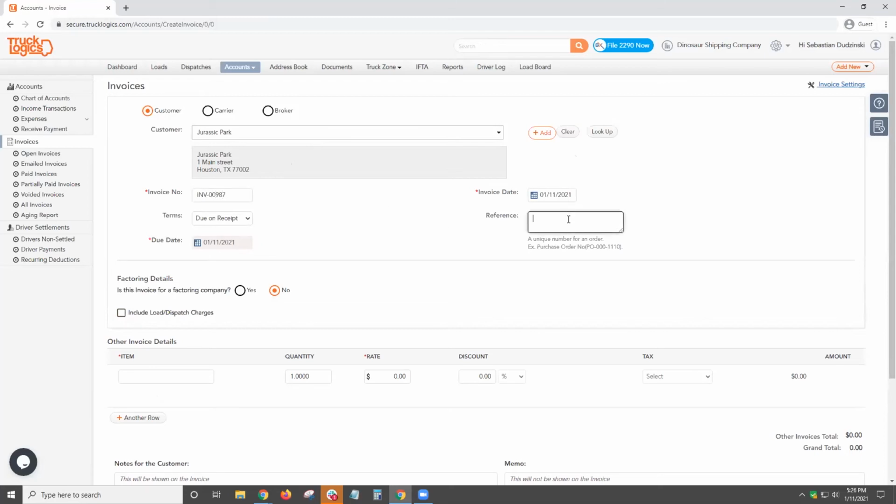We're going to put in the reference field what this is for. And then we're going to set up the actual fee or charge that we're issuing to this customer for this detention. So we're going to do detention, driver John Doe, 2 hours at a rate of $75 per hour, which means that they owe us for 2 total hours. So they owe us a grand total of $150.